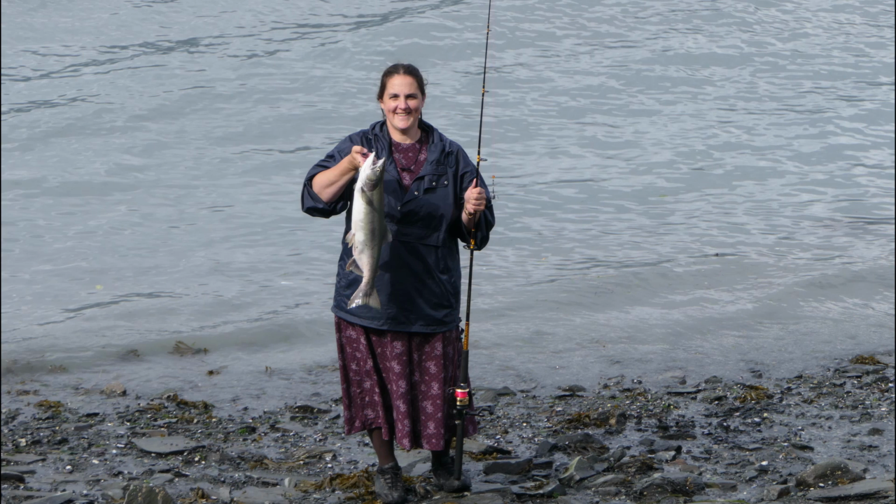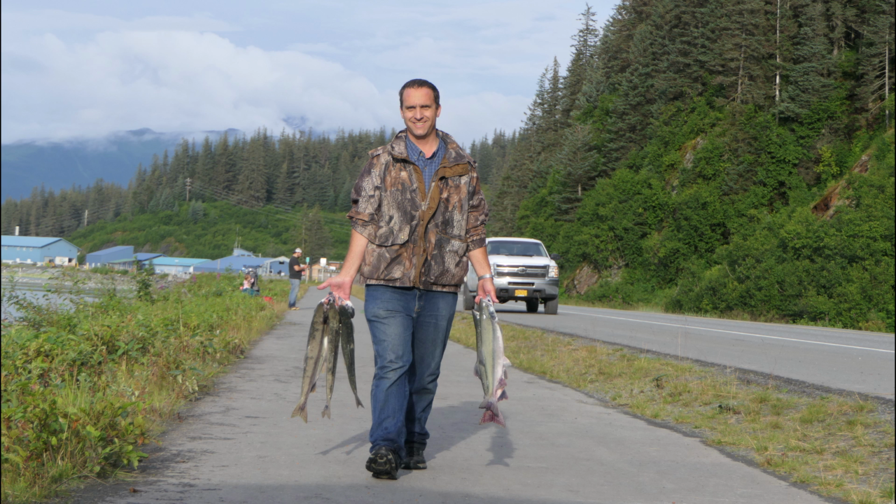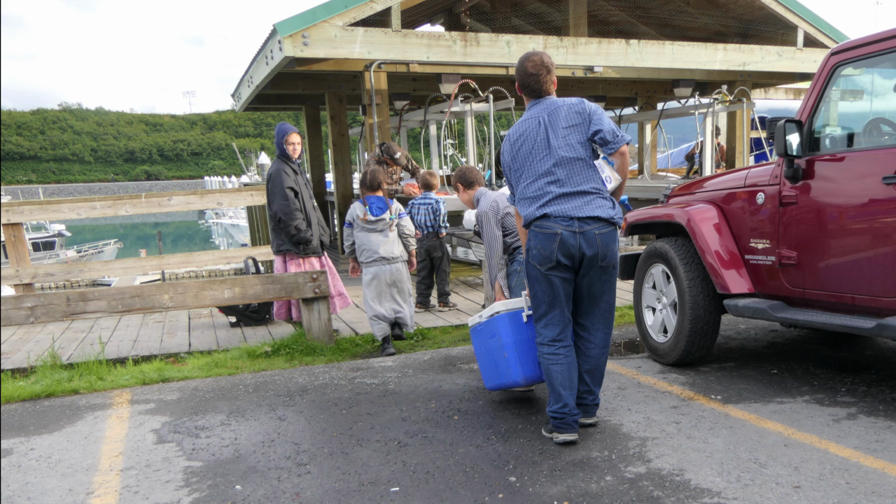The fishing was fun. The meat was delicious, and we caught a lot of them. But then it was time to head on over to the fish cleaning station to cut and pack our fish.